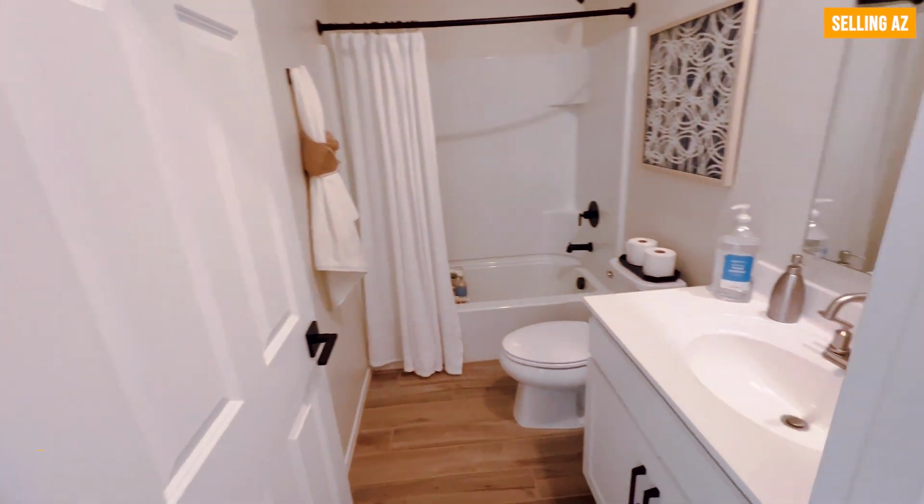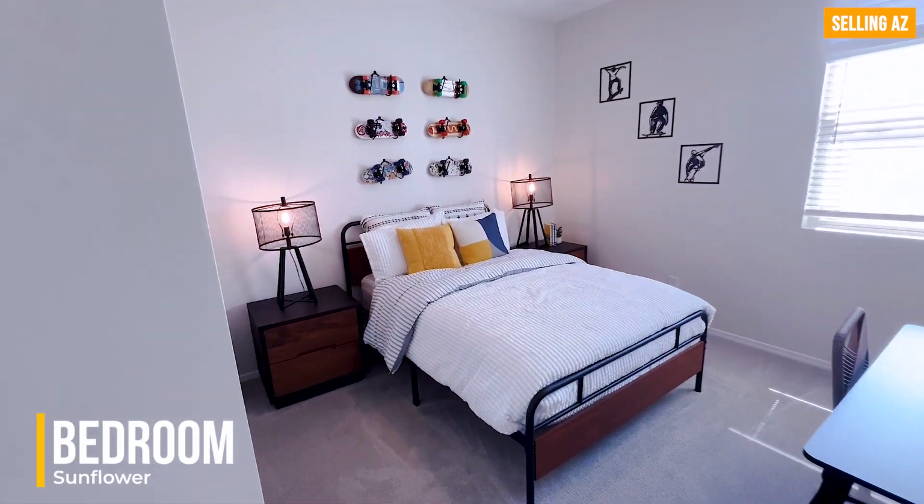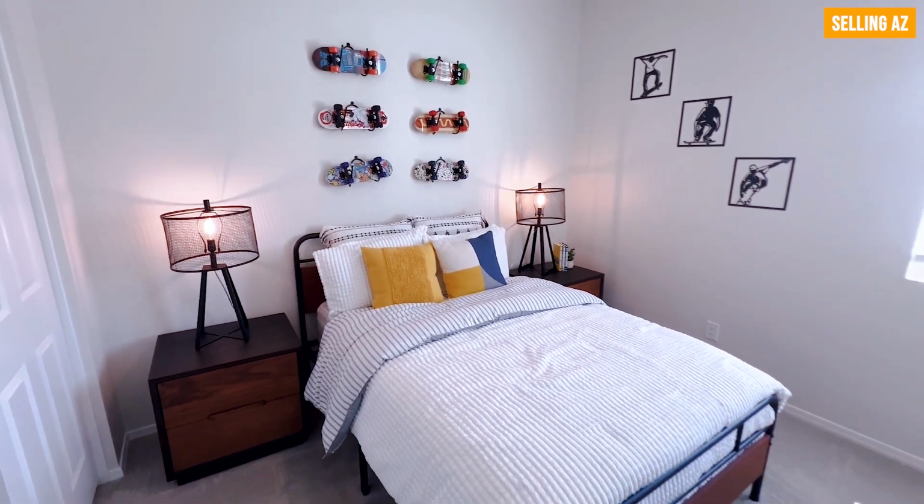Here is the full bath. Okay. And then here is the other bedroom. So pretty identical in size.